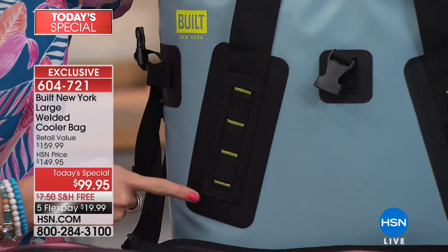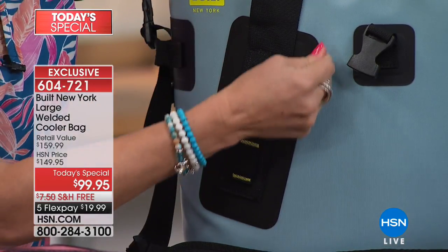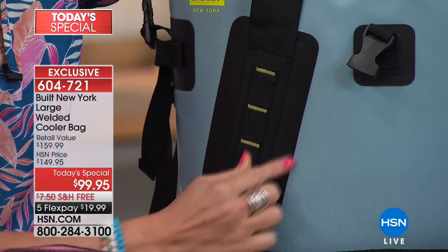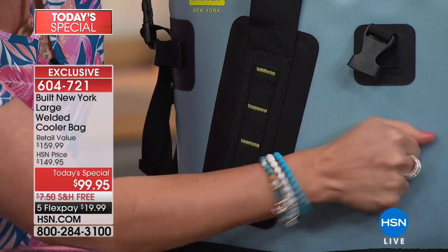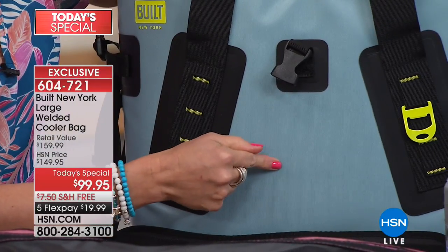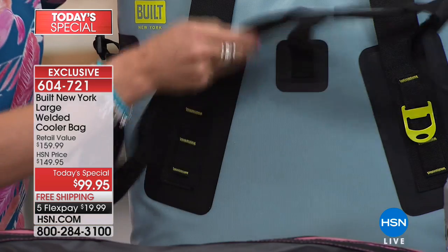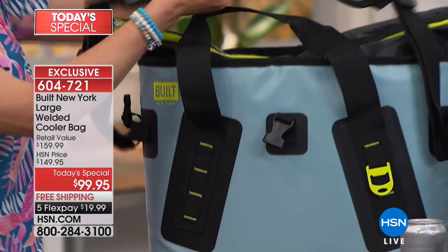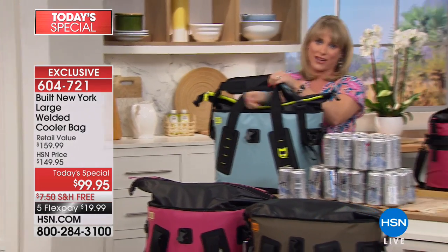A couple of really key features about our bag. Welded seams. Why are welded seams important? First of all, these are welded, meaning they're bonded with pressure and heat. They're not stitched, so the stitching can't pop out. Plus, it's completely leak-proof. This is the same thousand denier material that Marlo was talking about, that whitewater rafts are made out of. It's abrasion resistant, it's puncture resistant. You're getting the neoprene handle strap on the shoulder, and you can use it like a handbag. So there's your handbag strap.